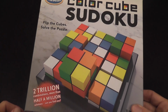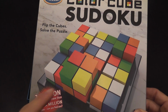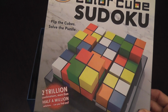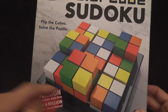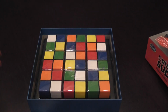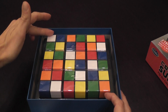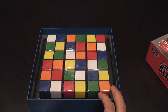Color Cube Sudoku is like Sudoku. You have these cubes. Each cube has 4 colors, and each side of the cube has the 4 colors in different combinations, and you are rotating them and mixing them and matching them and placing them in position so that you'll have a 3 by 3 grid of cubes, and the top surface will show all of the colors, according to Sudoku tradition, in a way that each row and each column has every color exactly once.